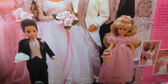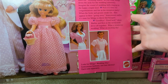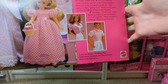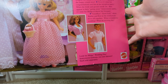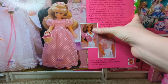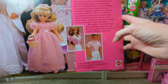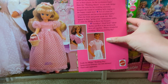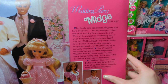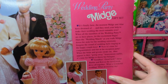I love it. And Midge comes with like another outfit too. Honeymoon fashions. Each sold separately. I think she does come with that jacket. I'm pretty sure it's in the box. I actually do have a honeymoon fashion set, and I will show her in a minute. I do have her accessible. Wedding Party Midge gift set. You can pause to read.